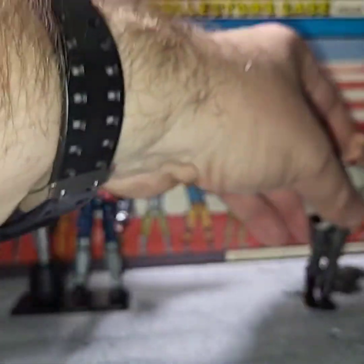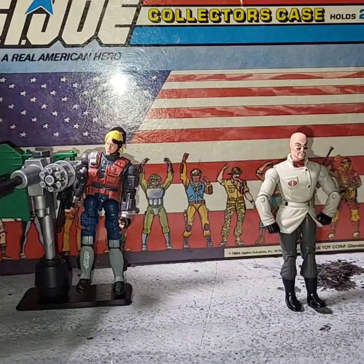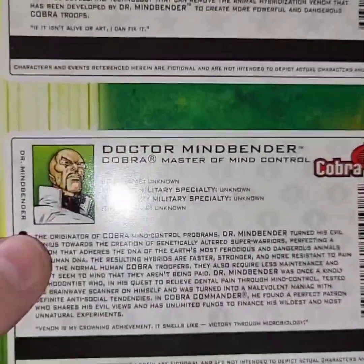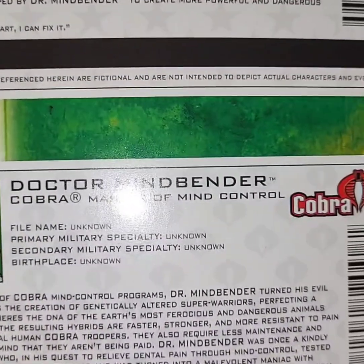And then you have poor old Dr. Mindbender that comes with a laptop and 2 pistols. You know, that's pretty sad. No, Mindbender got the short end of the stick on that one. So let's go ahead and read their file cards here. Dr. Mindbender, Cobra Master of Mind Control.